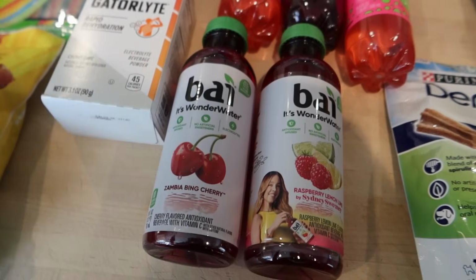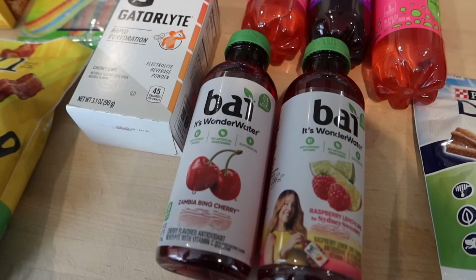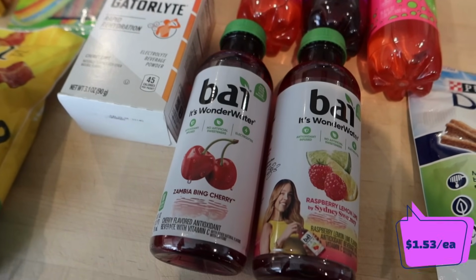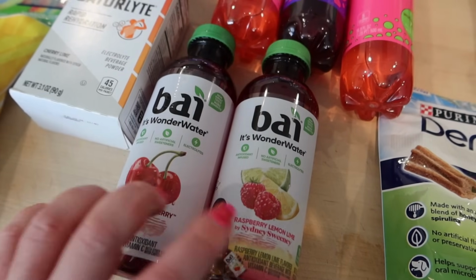And then the Bai flavored water, I've obviously had these before, but I don't buy them very often. On these, I got 10 cents back because you can get 10 cents off any flavored water. These were each 50 cents off.